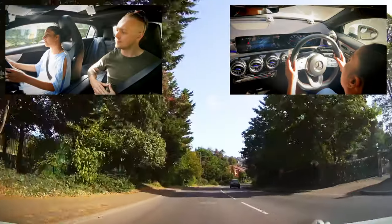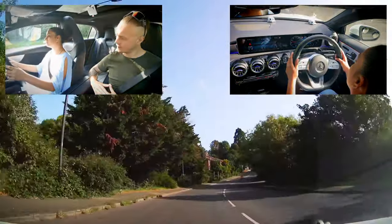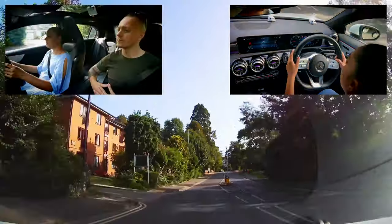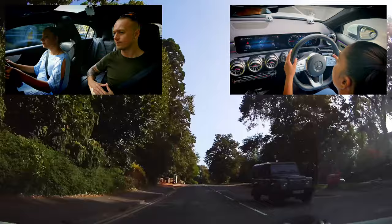Yes, it's all about patience, actually. Don't rush. If you rush, you make a mistake. Very good, yes. So that helps learning. Overconfidence makes a lot of mistakes. You can never get overconfident.